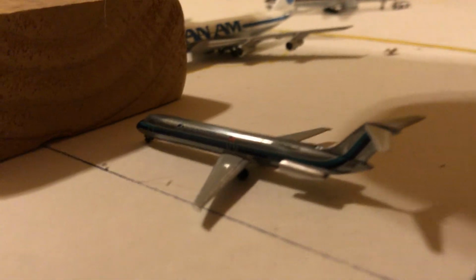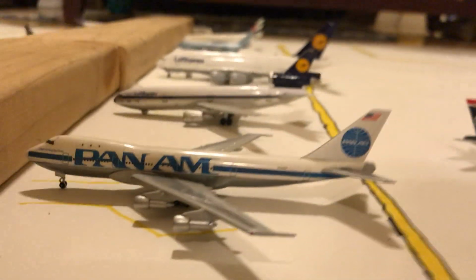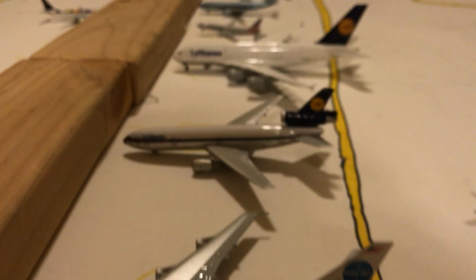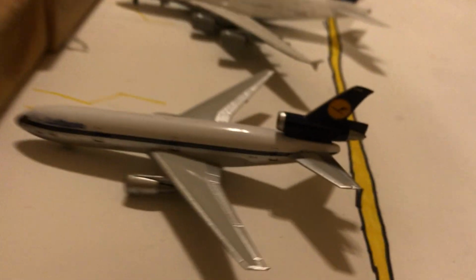Eastern DC-9, this is gonna be departing for Miami in a little bit. Pan Am 747-100 in the Clipper Spark of the Ocean. This is gonna be departing for London Heathrow in a little bit with a stopover in Charlotte. Right here we have a Lufthansa DC-10 in the retro colors. This is going to be departing for Dusseldorf.